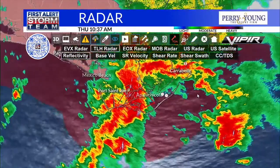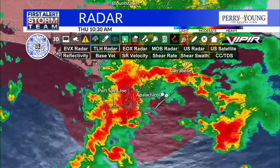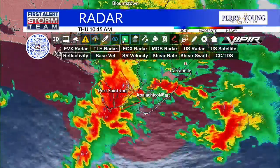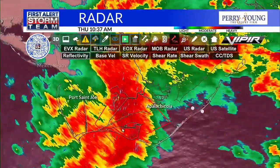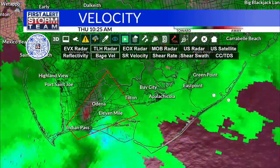But as of right now, it's still holding on to the coastline. It's holding its circulation, which means the form of this is still there, all right, folks? So the rotation is what we're looking at. Still a whole lot of lightning on its path towards Apalachicola. So this is the only cell that we've really kind of kept attention to, I guess we should say, on its path.